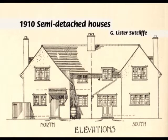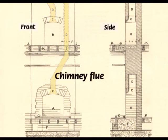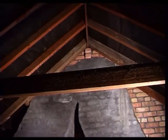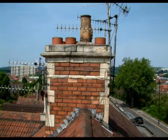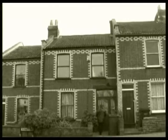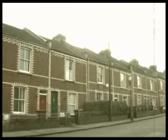Unlike in modern houses, chimneys were a necessary part of the design because fireplaces were provided in nearly every room. Each fireplace was served by a separate flue, and several flues could be gathered into a single chimney stack. Hot water would have been heated on a range or in a separate coal-fired boiler. Soot from chimneys continued to blacken buildings and threaten health until the Clean Air Acts of the 1950s.